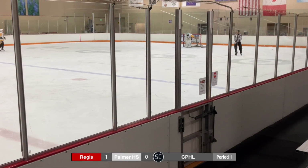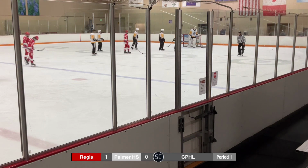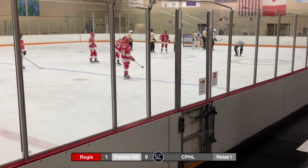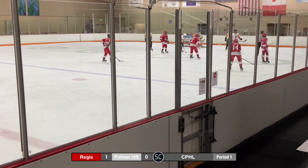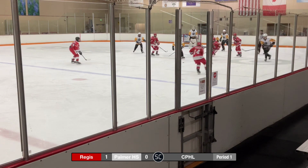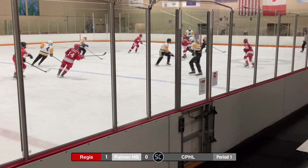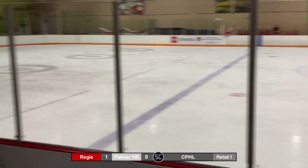Offensive zone draw forthcoming. Keep that pressure up, please. Not a lot of opportunities for Palmer thus far, and I kind of like it that way. Under 5 minutes to play in the first period. Boys are moving the puck really well right now. You see a lot of really good teamwork. Puck down again. Looks like icing again.